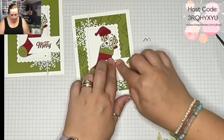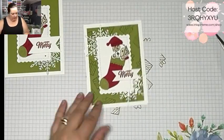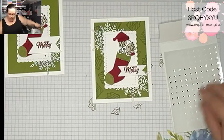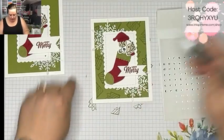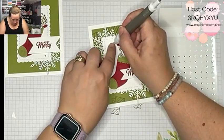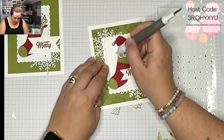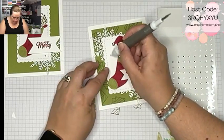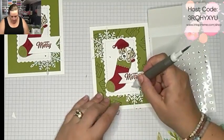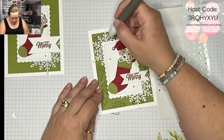Like so. Super cute. And then of course, I always have to have bling. Love, love, love the rhinestones. So I'm going to grab my take your pick tool, and I'm going to put one right on the top of the stocking, or on the hat, and then we're going to give one there. One there. I feel like we need another one.